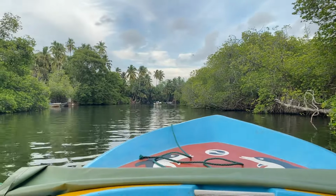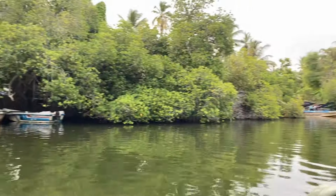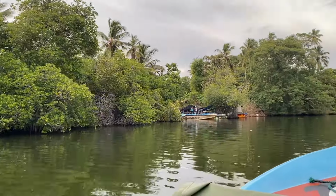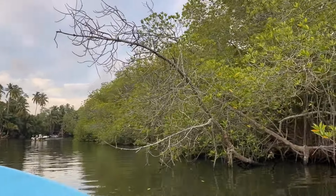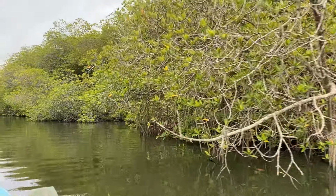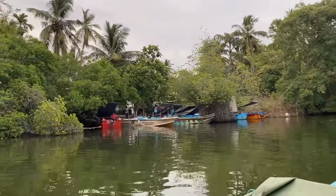Madu River is located in southwest of Sri Lanka, near a town called Balapitiya. It's known for its calm water surrounded by green mangrove forest and full of amazing wildlife like birds, fish and even water monitors. I think this place is really amazing.